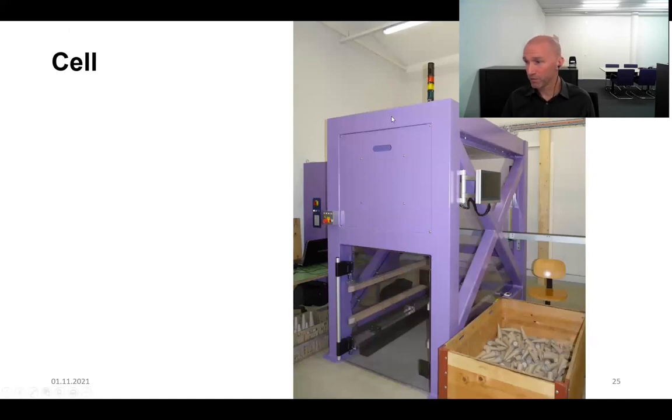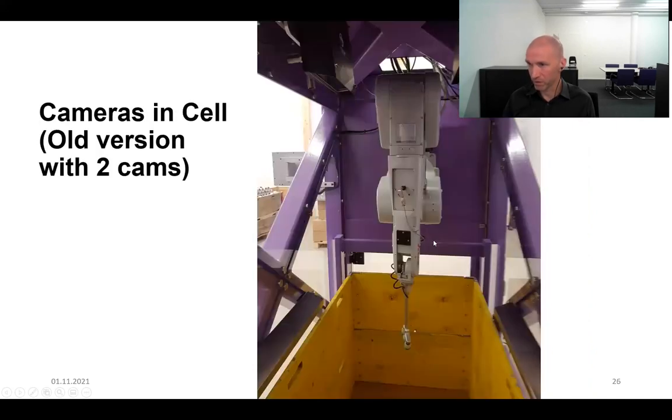The cell itself, nothing special. Okay, nice color. And you see here the panel, you see here the pallet pressure. You see here the box with the cones. And you see here the conveyor, okay? And inside, that's the Mitsubishi robot mounted horizontally. You see the gripper here. You don't see the first cameras. So again, this was before we did this update to this new camera.